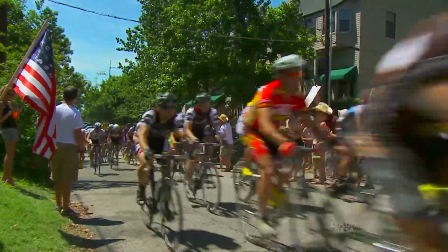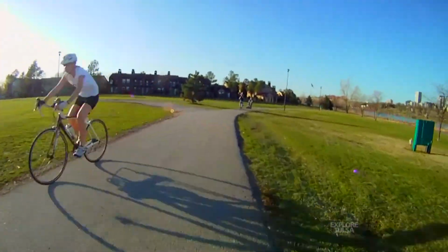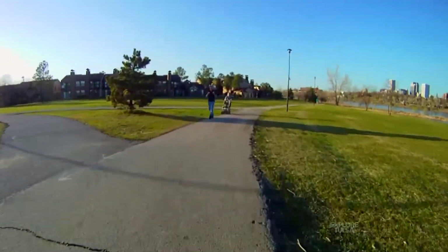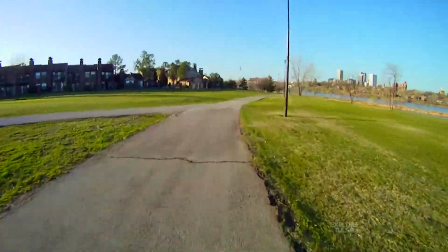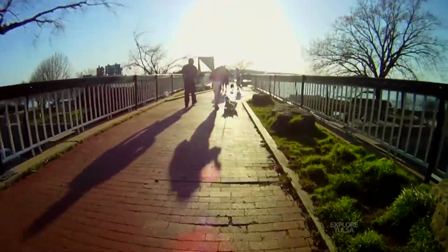It's a healthy alternative to running, which is essentially where I came from as a youngster. I transitioned into cycling and I really never looked back. You get to move along quite a bit quicker and see quite a bit more than you do in the running world, and that for me sealed the deal.